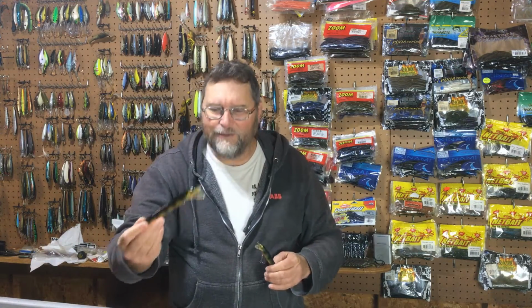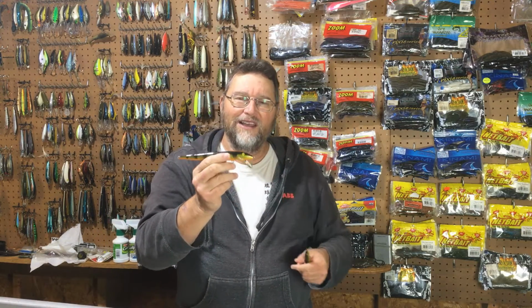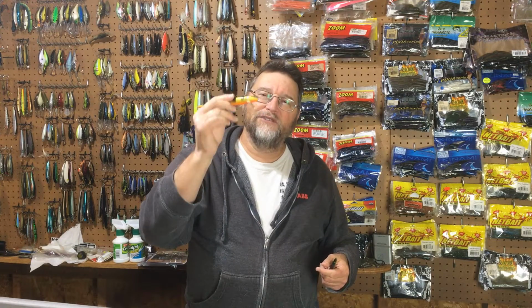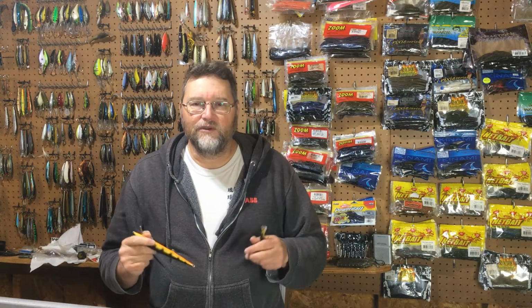I do remember a day with this lure too. I threw this out one time at Shahola Lake, and I had a huge bass just take it under, and I was fighting this bass for a while, and it just came free. It came off, but I sure would like to see that fish, because I think it was an 8-pounder or more. It was a large fish.